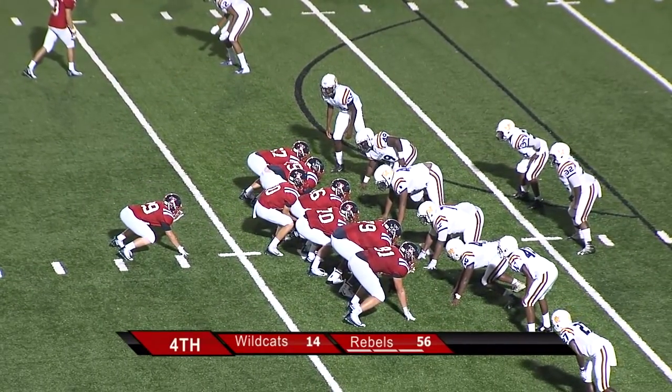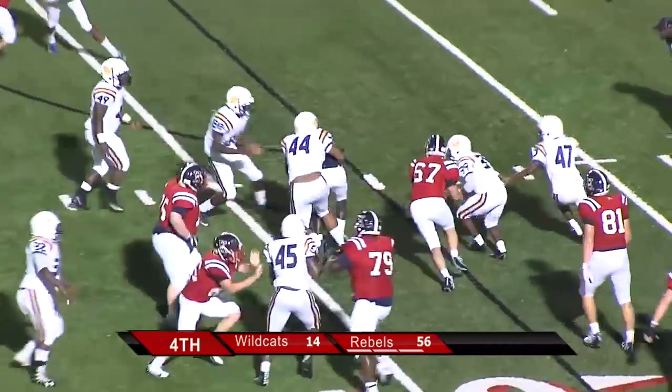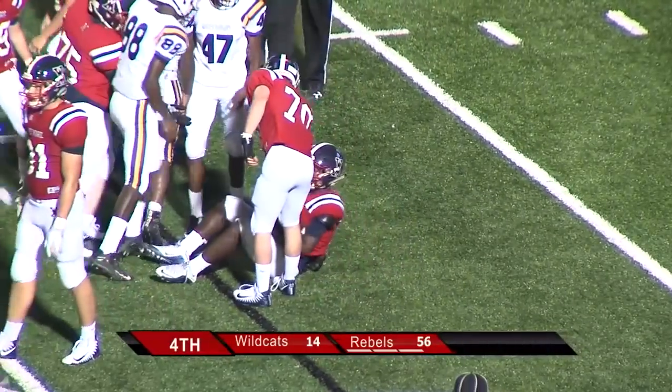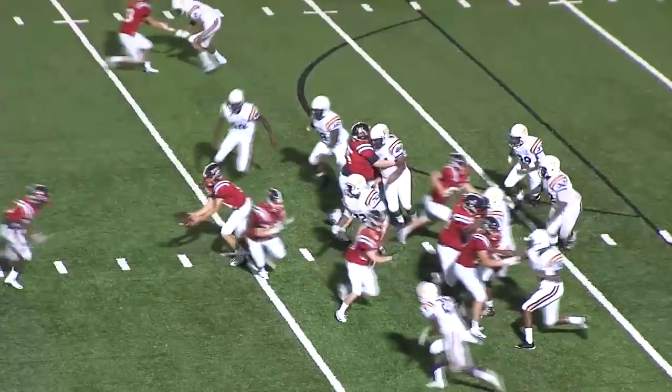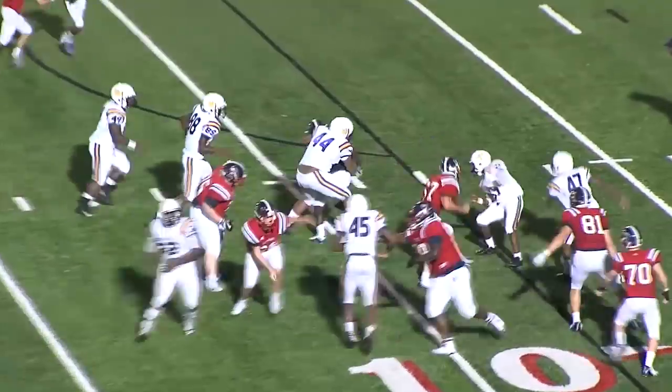Rebels lead 56-14. Little under center takes a snap. Toss sweep to the right side. Williams has got some running room. He's going to cross the 10. They'll give him forward progress to the 9, maybe the 8. So it's going to be 4th down for the Rebels. Rondre Page, the defensive tackle, on the tackle that time for the Wildcats. And it'll bring up 4th down and about 7.